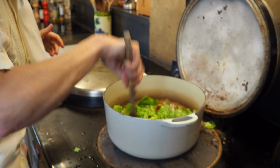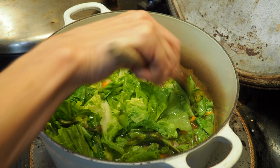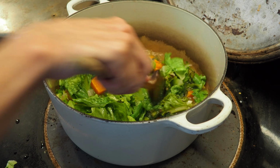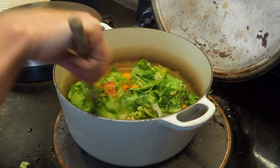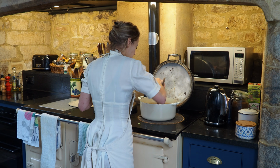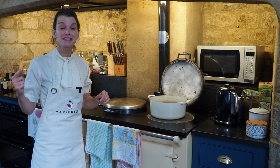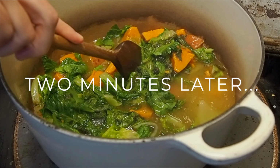I need this to start to really wilt down, and I may put the lid back on. I don't need to season it anymore because I put the veggie stock in. That's got everything I need in it. That's all nice and wilted. Let's just give it 2 minutes, because those stalks just need to get a little bit softer. So give me 2.